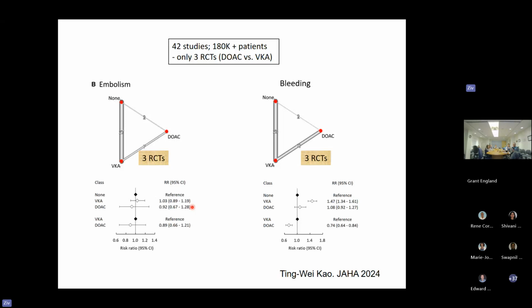And it's a very large confidence interval, meaning there's a lot of uncertainty there. Similarly, when you compare DOACs to vitamin K antagonists, you sort of get the same signal, a non-significant one with a possible trend towards a decreased risk. If we look at bleeding events, it's a similar picture.